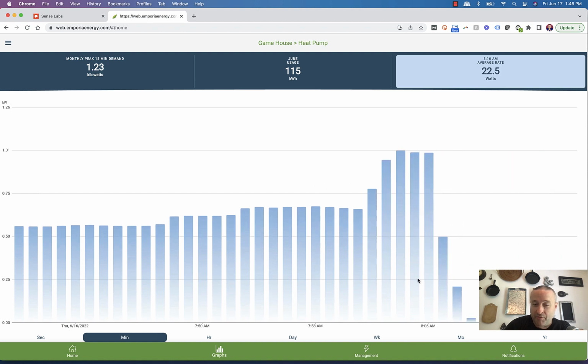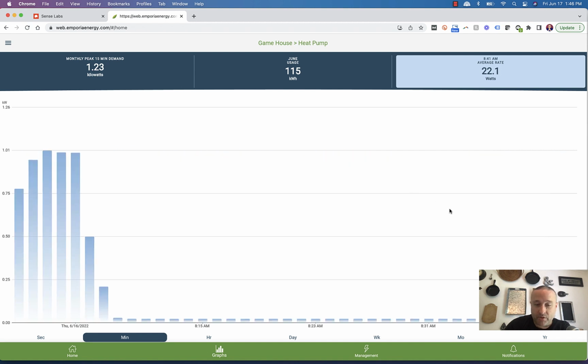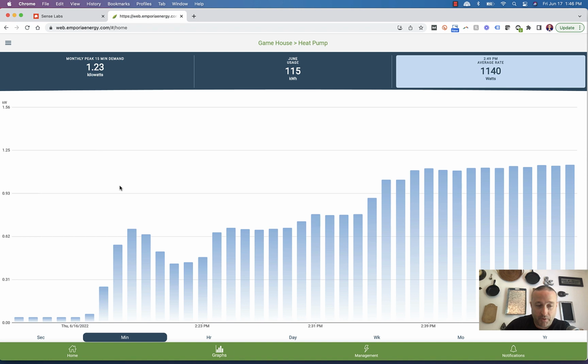So I shut it off at 8. I turned the temperature up. And so at 8 in the morning, it was 63 degrees. And it may be jumping here, but look at the top. It's only 40 watts. This is the pan heater. Keep the thing from being wrong.